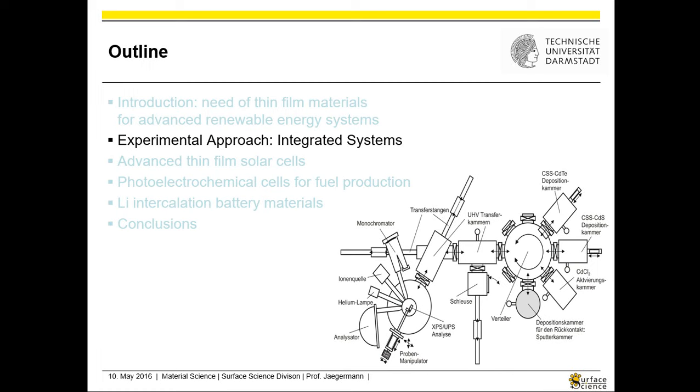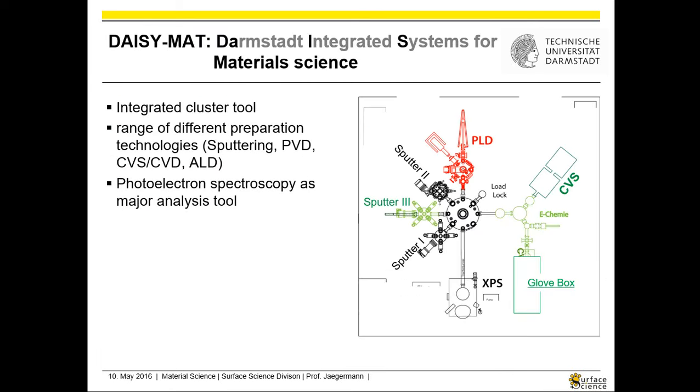It means this is a typical system which we call DAISY-MAT, Darmstadt Integrated System, in this case for material science. And we have a number of different deposition techniques which we choose according to the needs which we have. And we couple this then to an XPS system or maybe also to a glove box system or whatever. We have also an electrochemistry chamber where we can do electrochemistry under controlled condition. And then without any contamination from the outside can transfer the samples and have a detailed insight of what happens.